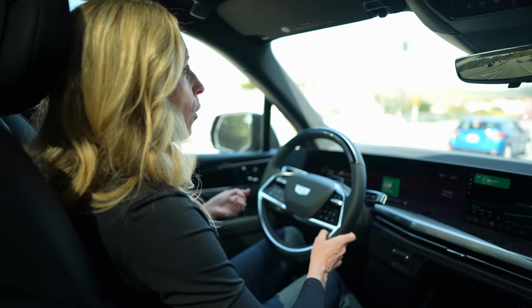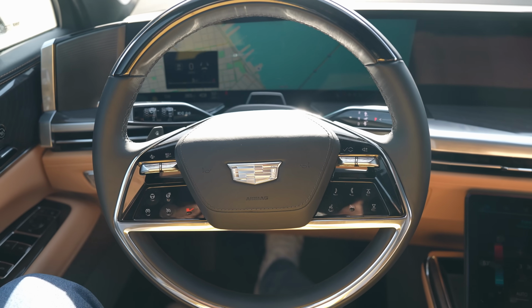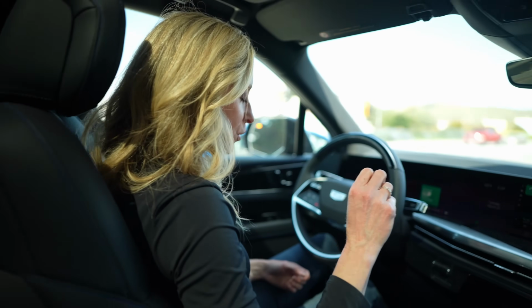One of the things that's really polarizing is the gear shifter, and General Motors has moved a gear shifter all over.